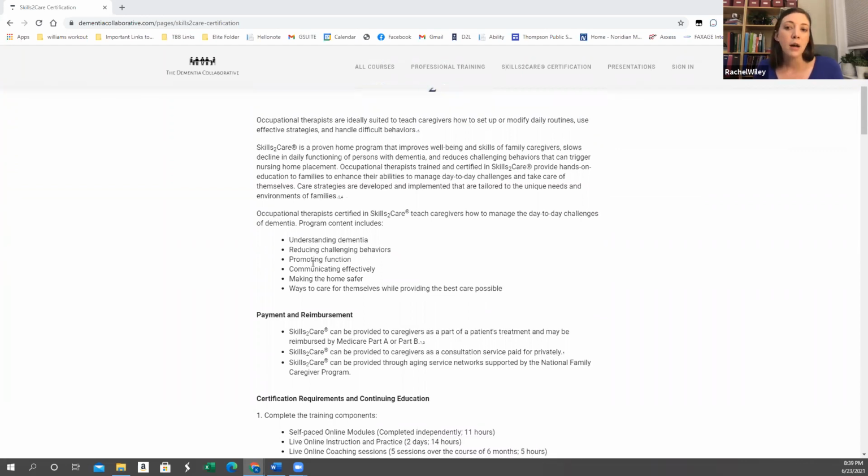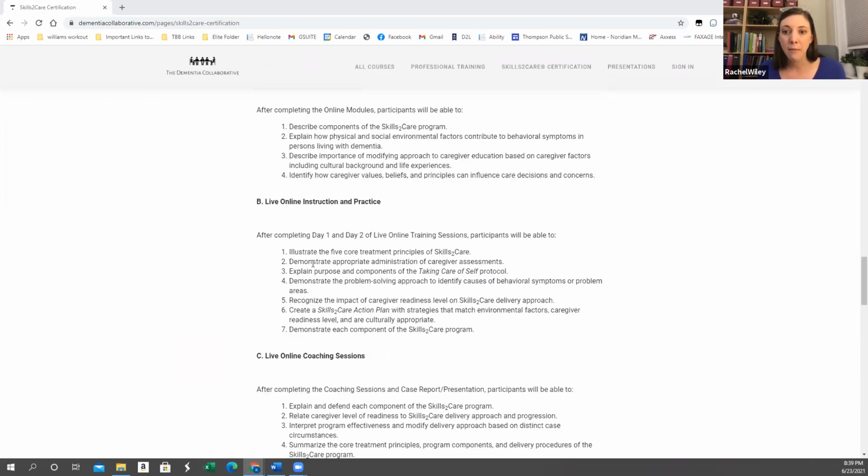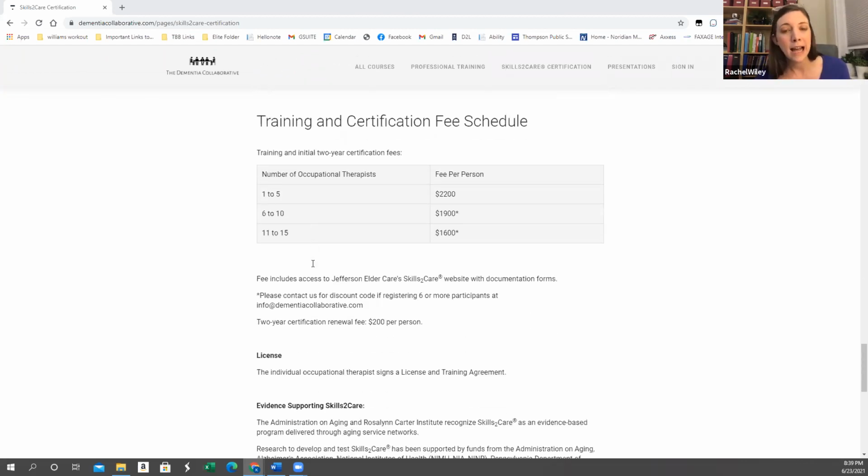I think that training CNAs in a long-term care setting, I do think that there's some potential and benefit for using Skills to Care in that setting, but Skills to Care would require some modification to make that work, only because CNAs in long-term care likely don't have the time necessary to fully participate in every single session. So we need to modify it or tweak it a bit, but we have OTs doing that. So I definitely think it's possible.